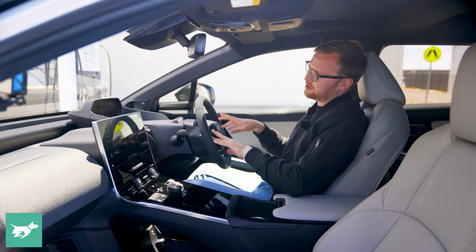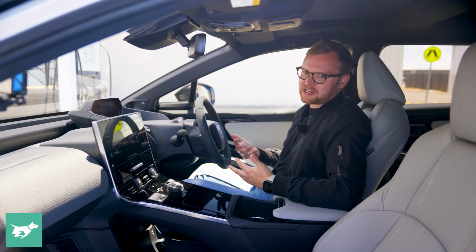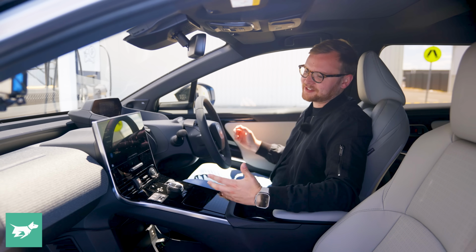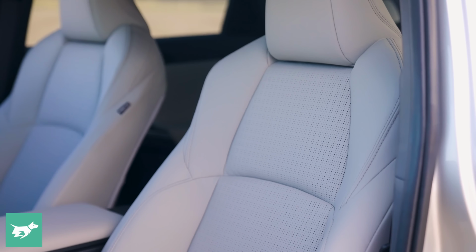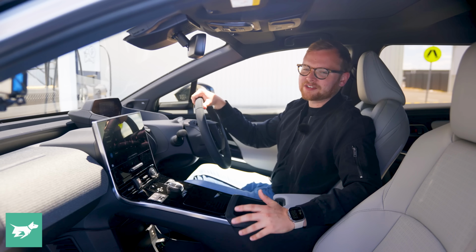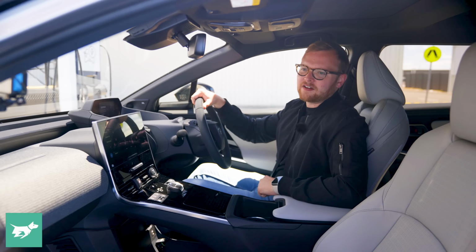And even though the steering wheel and that screen look a bit freaky, everything actually works just as you'd expect from a normal car, and normalcy is the vibe of the BZ4X. The seats themselves have electric adjustment, they're comfortable, they're supportive, and this light grey colour is also great for Australia because it reflects light. So hopefully Toyota Australia chooses to bring these grey seats out here for the BZ4X.